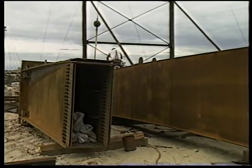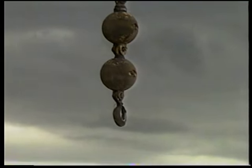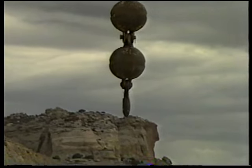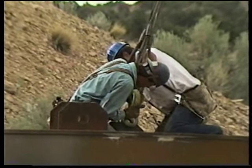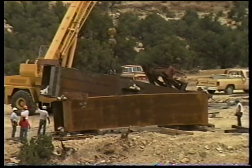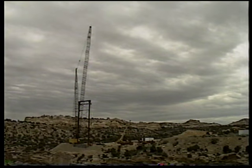The ribs were assembled on the roadway. They were 2 feet 9 inches wide, 6 feet high, 30 feet long, and weighed approximately 30,000 pounds each. Ribs numbered 1 through 4 in each arch were picked, swung about 180 degrees, and set directly into place with a skyhorse.